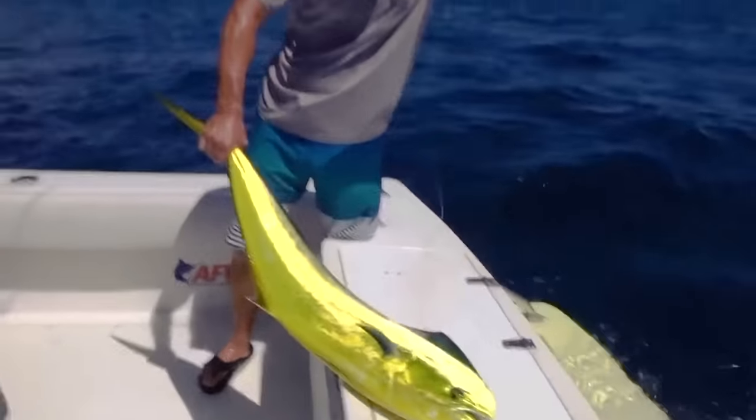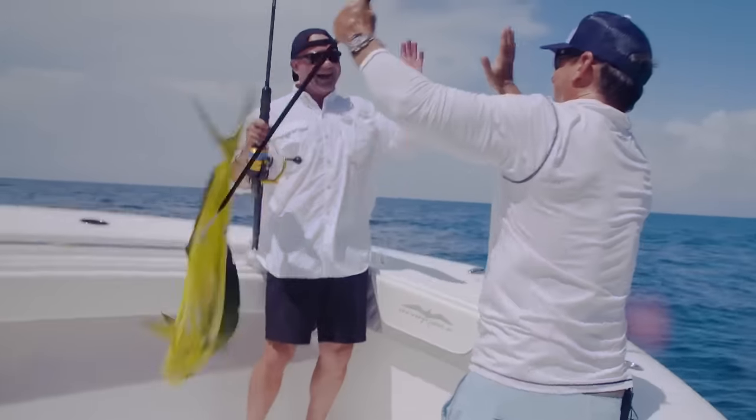Everybody was sick of catching them. There was hundreds and hundreds and hundreds of them everywhere, and everybody had a blast catching them. In Florida, we have a good run of them starting usually in spring, and those fish come from down south, they come up through the Keys and keep going up the coast as the water gets warmer.